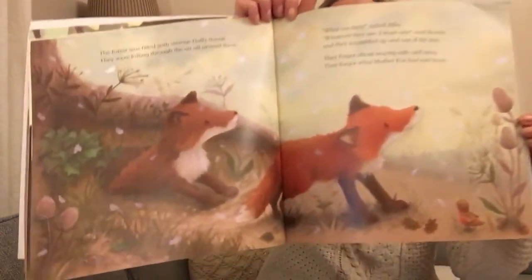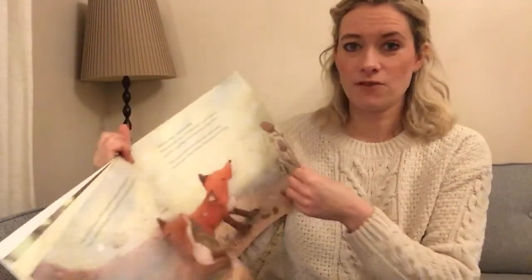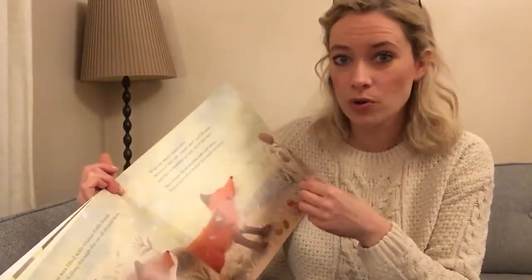Oh dear. So she had told them to stay in the den where they were safe. But they've forgotten about that and they've gone out into the woods.